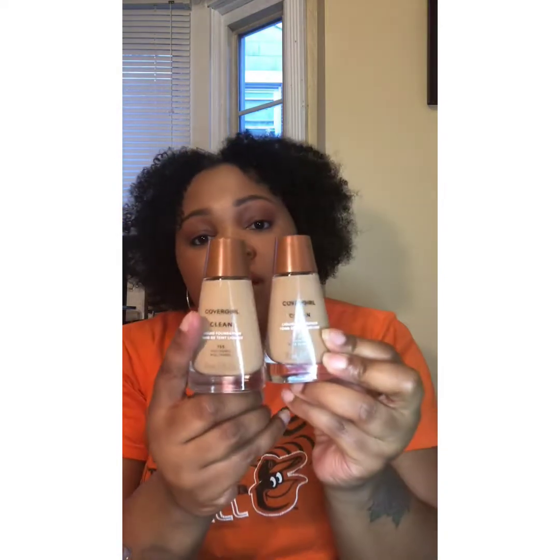And I also picked up 2 CoverGirl concealers. I picked up the Soft Honey and the Classic Tan. You'll see that one is a little darker than the other, or maybe in the lighting they look the same, but the Classic Tan is 160, the Soft Honey is 155. Again, in the winter months, I tend to be a little lighter than I am now, of course, and so I'm going to try and see if I can make these work.